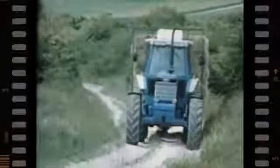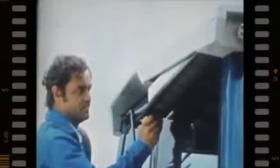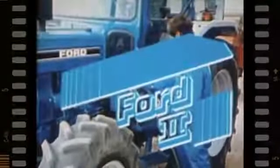New Series 10 and Series TW tractors. With new instrumentation. New exterior cab air filters. New exhaust stack and silencer. New lower roofline. New bigger capacity fuel tank, now easier to fill.